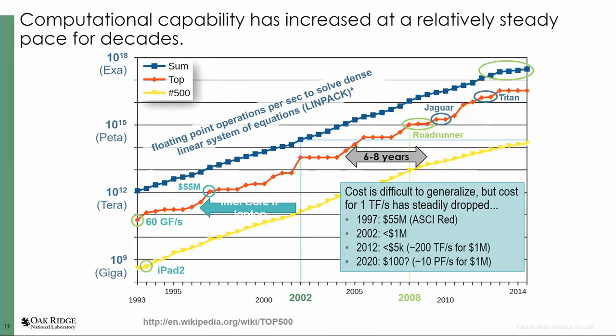Last thing on this slide is that cost is hard to generalize, but the first teraflop machine, ASCI Red out at Sandia, cost about $55 million. Over time, that has dropped so that at least when Titan was put online, every GPU in it was about a teraflop of performance, and those were about $5,000 each. And now that has dropped dramatically. It's a few hundred bucks for a teraflop. So that gives you another scale on which to measure this. I know I spent a lot of time on that slide, but I find it kind of interesting.